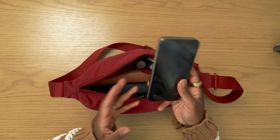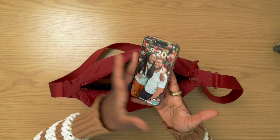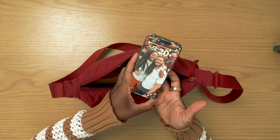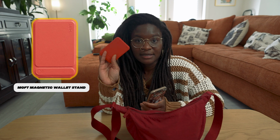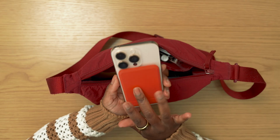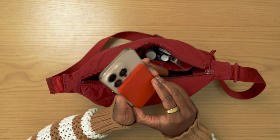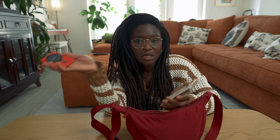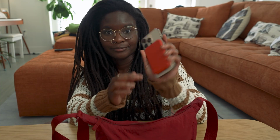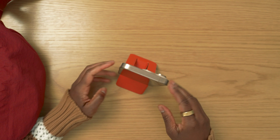Let's open her up. So first things first, obviously, my phone. I keep my phone in my UNIQLO bag. And one thing about my phone that I always like to have on deck is this little Moft case. I've shown this Moft case so many times in videos, but it's magnetic. It works with the iPhone specifically, but you can also have it connected to your Android phone. But I love it because it's magnetic and it acts as a stand.